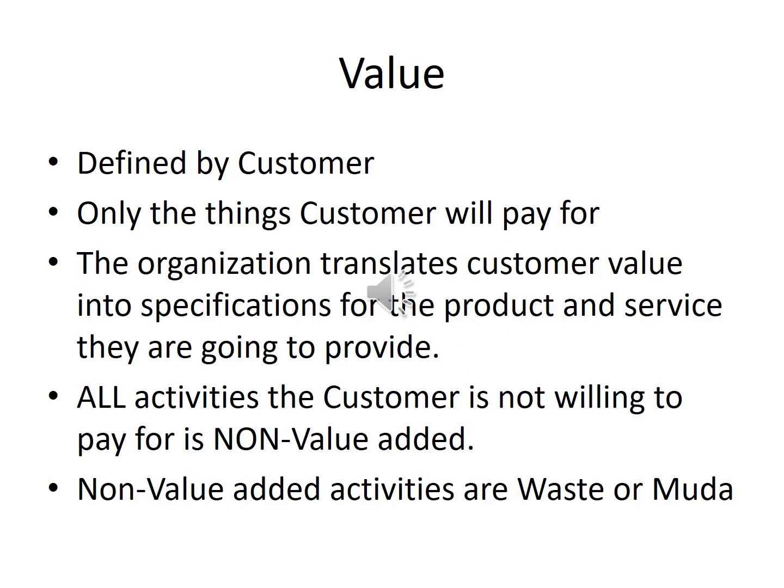Have you ever been shopping and have the salesman tell you what you want, right? And how much it's worth and things like that? No, it works the other way around. It's irritating. The customer defines the value. How much is this worth? And this is something that the customer is willing to pay for. Your job as an organization is to translate what the customer would value into specifications and how much they're willing to pay for that. Are you willing to pay 80 cents more for the name brand pickles at Walmart versus the Walmart brand? Again, the customer decides that.